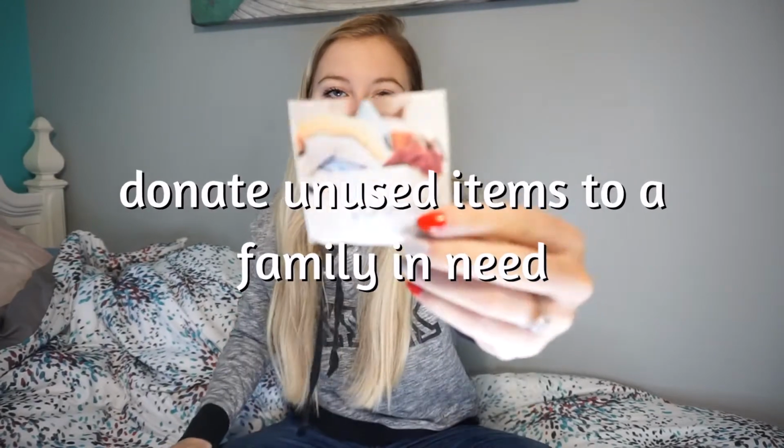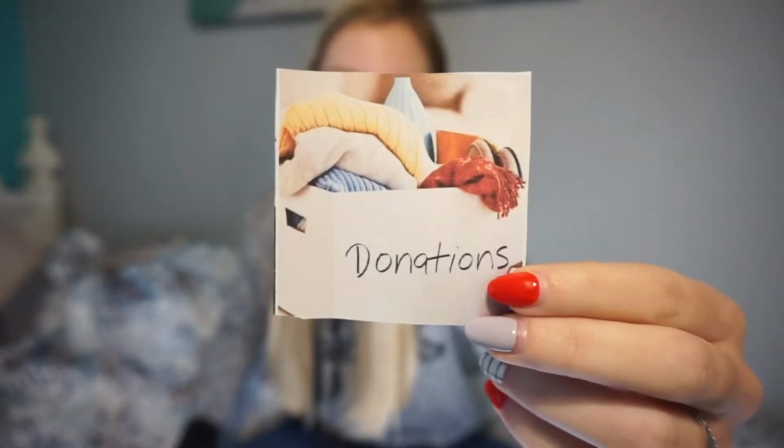Another thing I wanted to do was donate used items. So I just put a picture of a donation box with some clothes. This can be clothes, household items, literally anything. I just want to declutter and get rid of a lot of stuff, and hopefully I don't really want to take it to a Goodwill just because I want it to go to people that I know that are actually in need.